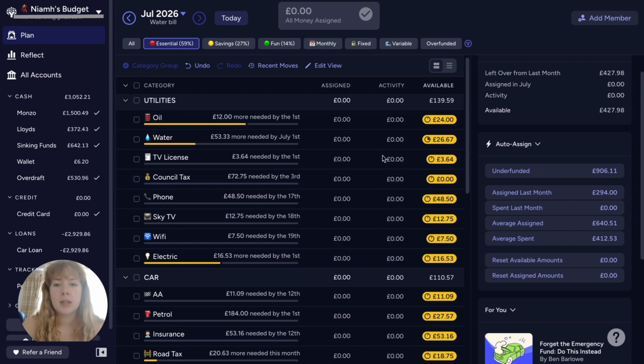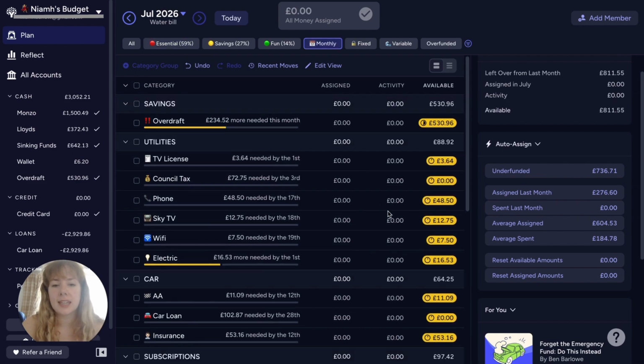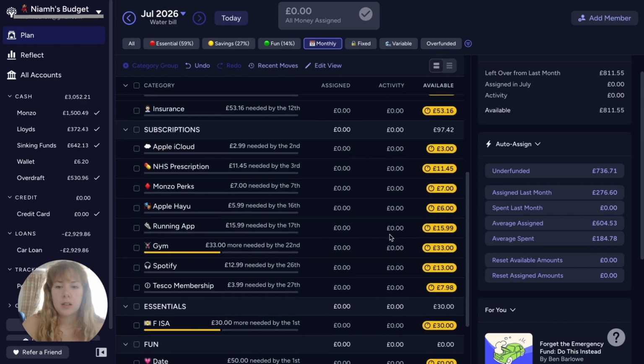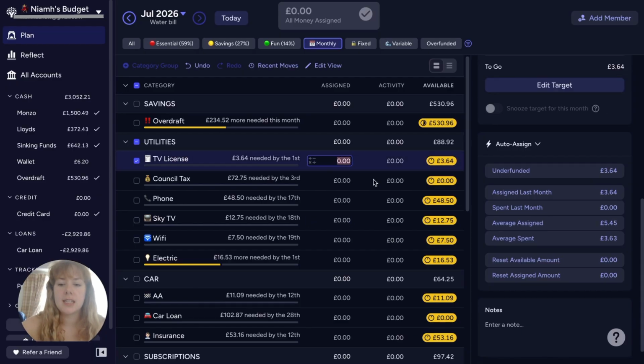And I like to fund the monthly stuff first. Again, this is all going to be essential besides the date. Right, anyway, let's get on with it. So I like to look for the smaller ones first to see how many greens we can get. So let's do TV license, £3.64.